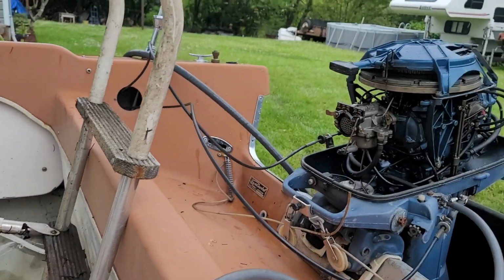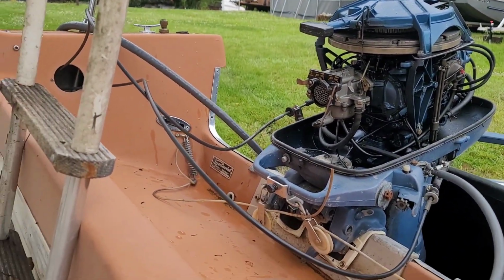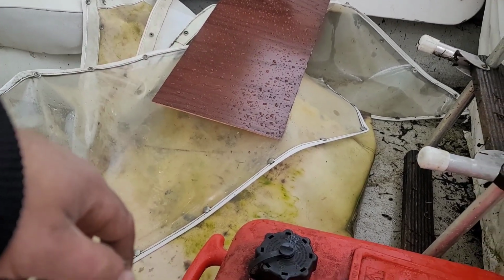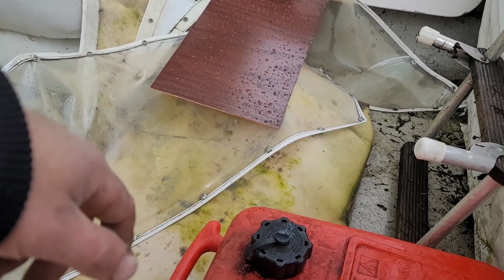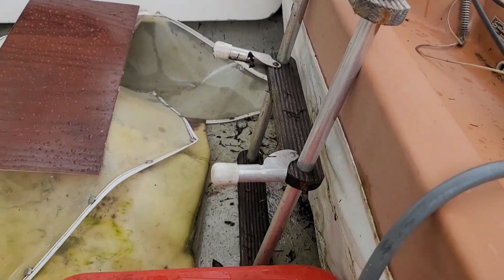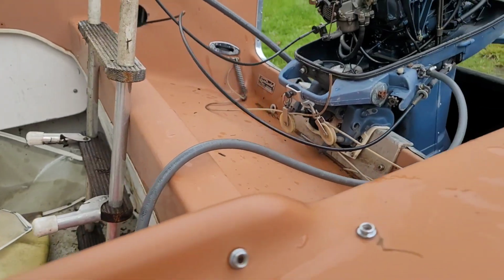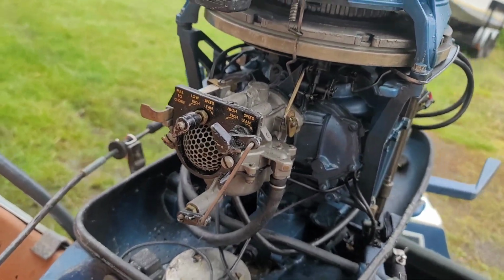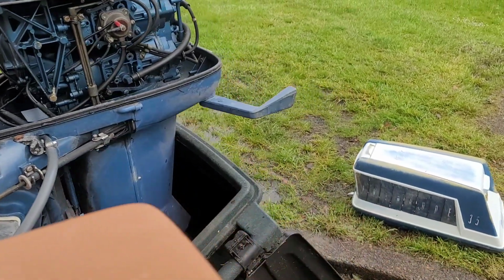So, and it is a pull start, so get my workout ready. I threw the top in here. That's just a piece of wood. I need to move it so I can stand here. Found this swim ladder underneath the transom back here. That's kind of neat, huh? All kinds of on-the-fly adjustments.